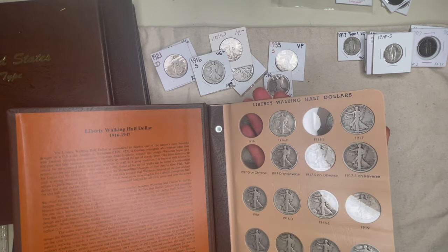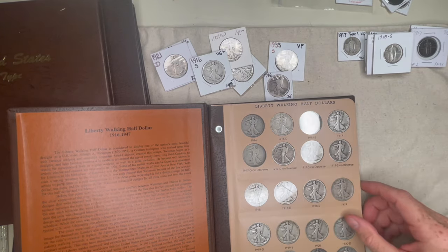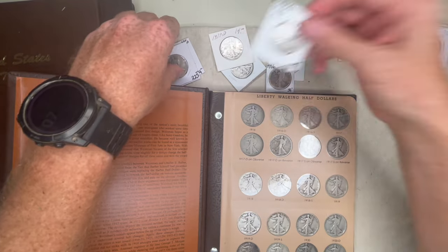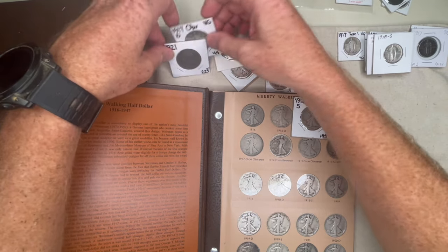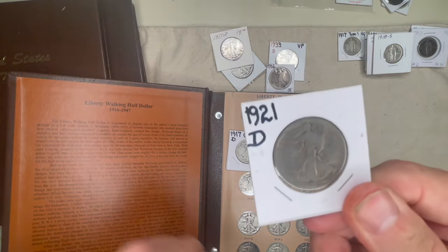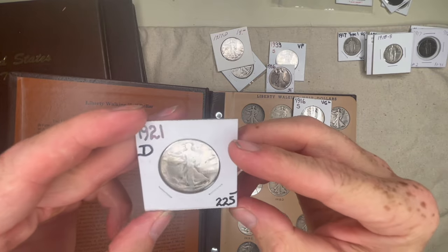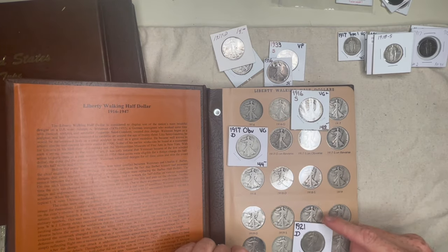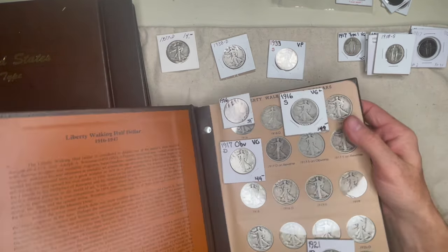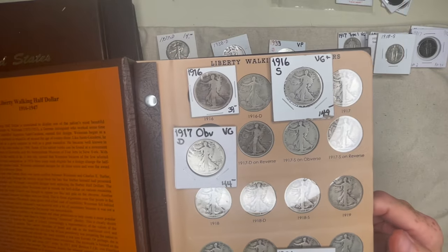So you can see I needed the 16, 16S, 17, and then the 21. So we got the 16S, a 17D on obverse, the 21D key date. There's a little bit left on it, and the 16. So that finished up that page. I'll bring y'all back here at the end to show you.